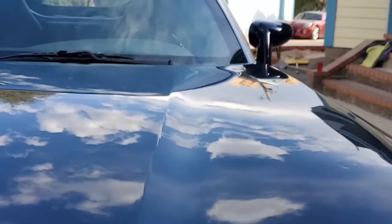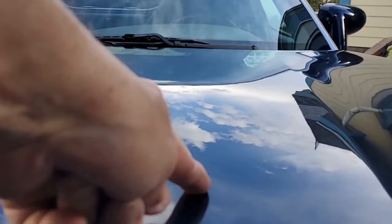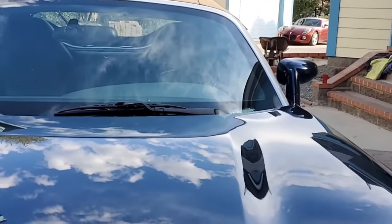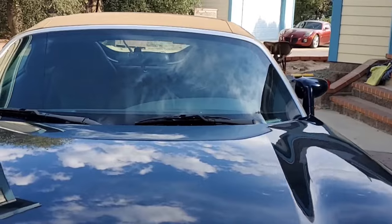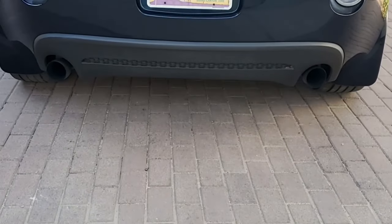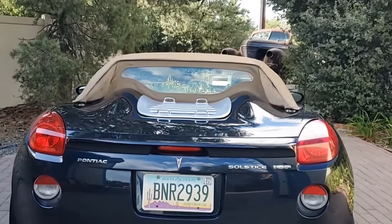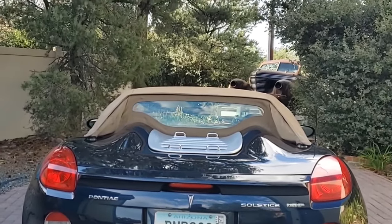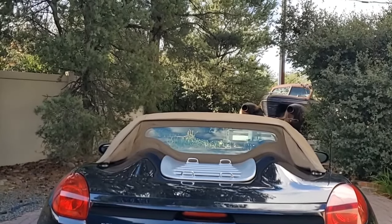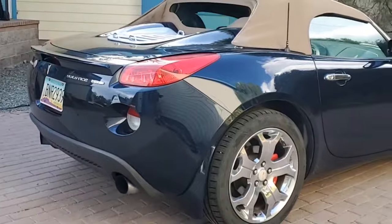It comes up to this point on the hood right here, which is about a third of the way up on the hood. So the whole front of the car has a clear bra on it. Here we have the back end of the car, showing how nice it looks. It has the accessory luggage rack you could get, kind of a rare thing to find. It's on the car. And here we have the passenger side.